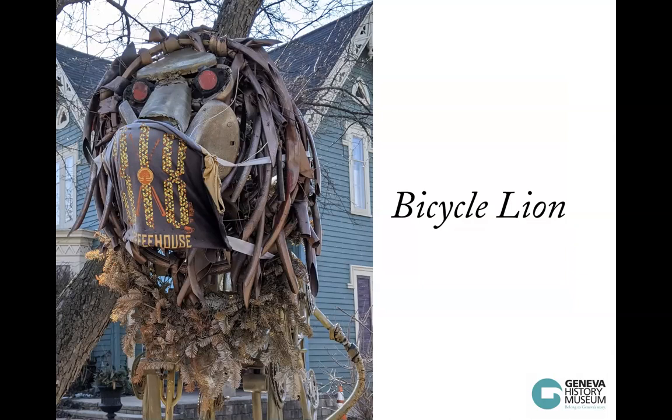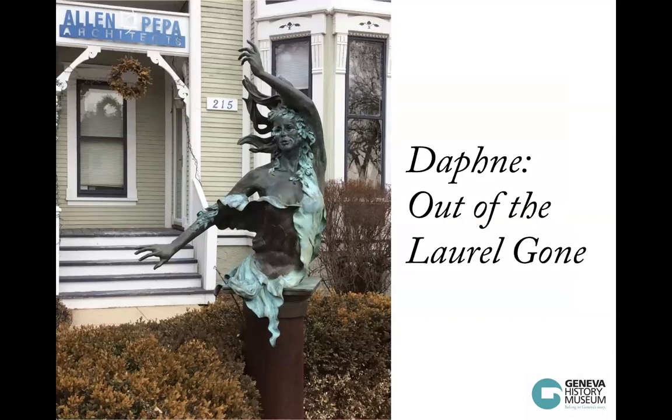Now we'll move to 215 Fulton Street to see Daphne Out of the Laurel Gone, just in front of Allen and Pepa Architects. This bronze sculpture was created by artist Jeff Adams and is based off of a character in Greek mythology. Daphne was a naiad nymph and famous for being incredibly beautiful and catching the eye of Apollo. However, Daphne was determined to remain unmarried. Daphne turned to the river god Peneus and pled for him to free her from Apollo. In response, Peneus turned Daphne into a laurel tree, which I'm sure is exactly what she wanted.